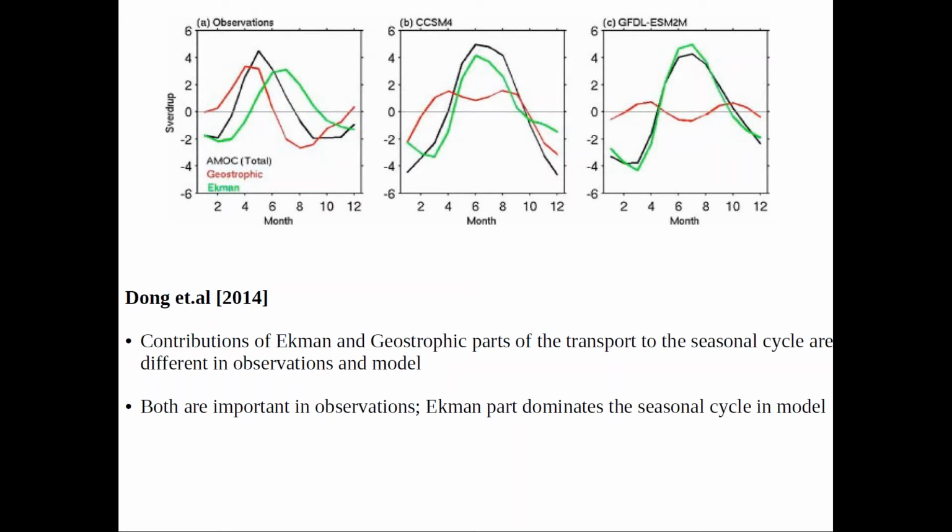In this slide we are seeing results by Dong et al. 2014. On the left side of the figure we see observation, and then there are two different models, CCSM4 and the GFDL model. What we are seeing here is the importance of geostrophic and Ekman transport. We see that the Ekman and geostrophic parts, shown in green and red, both are important to the total transport in observation. But in the models, it looks like the Ekman transport plays a major role, not the geostrophic one.